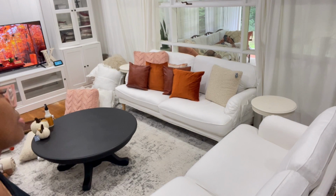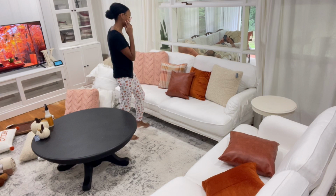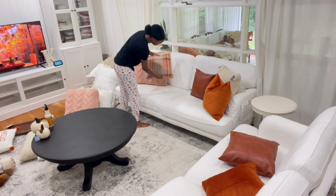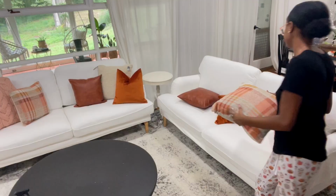Okay, so now it's time for me to begin playing around with the pillows, seeing where I want them to go, moving things back and forth, making sure everything's good. So you'll see me go through that process for a little bit here, and then I'm replicating the same design on the other couch. I just like the symmetry of it all.